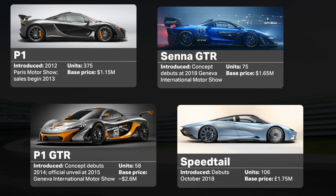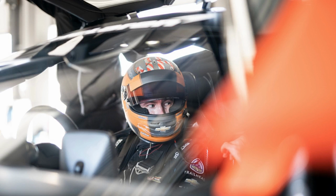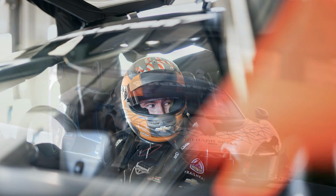The P1, introduced in 2012, was McLaren Automotive's opening act on the hypercar stage and was an instant success for both the brand and its business. McLaren followed it up with the P1 GTR, then went on to chart a course toward the Ultimate series of today and beyond. Since 2017, the automaker has added the Senna, Speedtail, Senna GTR and now the open cockpit Elva to the Ultimate series portfolio.